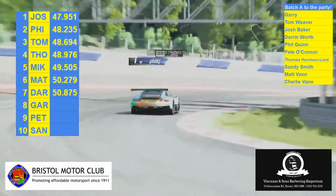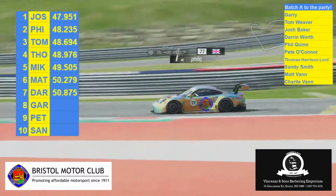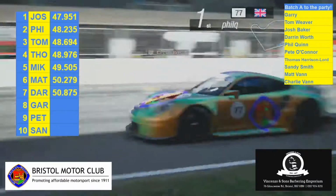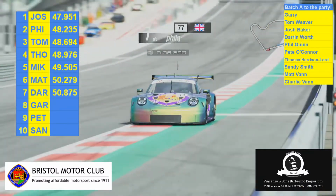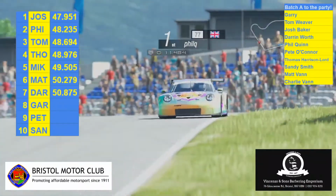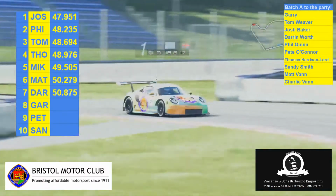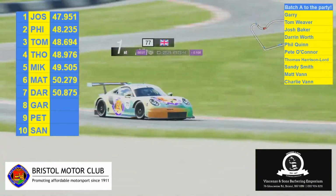And here we go with Phil Quinn, who currently sits in second place after his first timed run. He'll be looking to improve on that on his second run here. Lovely paint job on that 911. Very big Motor Club graphics. Kudos points. Bit of consternation about track limits on the driver chat, but he's a tenth up.